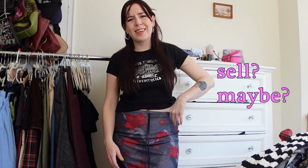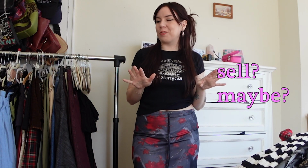Skirt, I love the look of it. I love the pattern. It's a grungy, like Y2K skirt, but I just never wear it. I never pull it out, and it doesn't make sense to me because I love this pattern. It looks like a bunch of roses, almost in like a thunderstorm is how I describe it. It's so grungy. It's so cute, but I never wear it. So I'm so torn on it because I love how it looks. I love how it fits. I just never reach for it. So I think for now this is gonna go in the sell pile. You guys can see how hard this is for me, right?